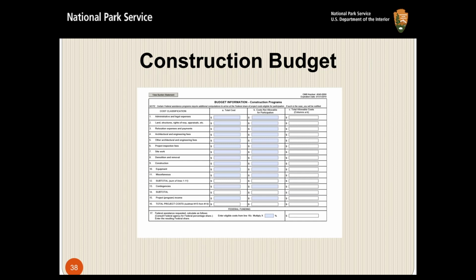The SF-424C construction budget form is used to break down the total construction costs listed on the construction line of the SF-424A non-construction budget form. If your tribe is not doing any construction work, this form can be left blank.